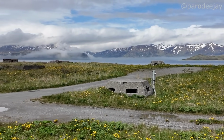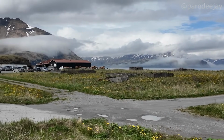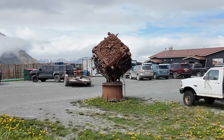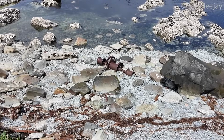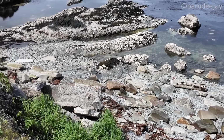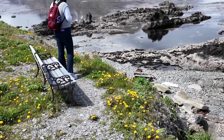Yeah, lots more bunkers and structures out here. That's cool. Well, it's a fun little art piece here outside what I believe is a saloon. I thought it was a crab pot at first, but it's just a big mechanical-looking art piece. More machinery and stuff to see along the edge of the beach. They even have like little benches so you can take a rest break. Oh, I hear a bird, or something.